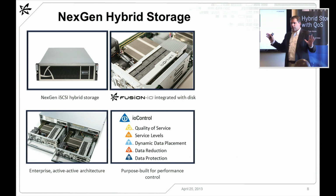So just a high-level overview on what NextGen is today. It is an iSCSI hybrid storage array, but we use Fusion I/O that's integrated with disk in an enterprise active-active architecture. So we have two storage processors that are always on. If one fails, the remaining one takes over the other's workload. But the key thing is, in steady state operations, both storage processors are contributing to system performance at the same time. And then, of course, everything that ties it together is our I/O control software that's built upon the premise to control performance and provision performance out to multiple applications.